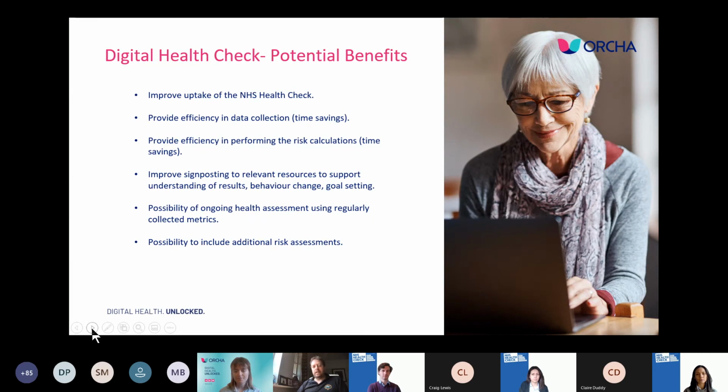Secondly, these could be providing efficiencies in terms of data collection, and therefore saving time during the actual health check. So you don't have to do so much of that initial data collection. That can essentially be done before a health check, with the patient or service user doing it directly. Thirdly, and similarly, some of them or all of them should be able to provide those risk calculations, and again, depending on how that's currently working in your particular area, that can provide some efficiency in speeding up that process, creating more time for the other aspects of the consultation.